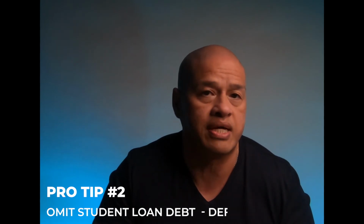Another mini pro tip, student loans need not be factored into the debt ratio if we have proved that the student loan debt will be deferred more than 12 months after the date of the closing. Now, conventional and FHA loans, regardless of the deferment, a payment must be calculated and counted against the debt ratio.